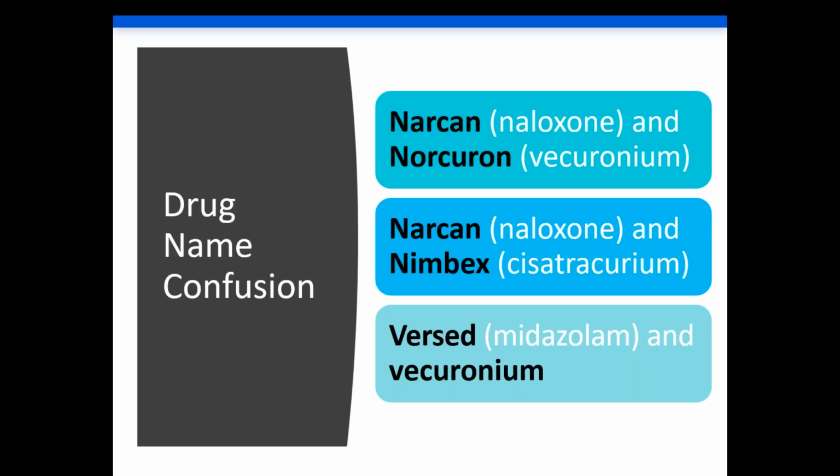So practitioners have also confused neuromuscular blocker drug names with other drugs because of lookalike drug name problems. Mike alluded to one in his introduction. Narcan and Norcuron have frequently shown up in our database as being repeatedly confused.